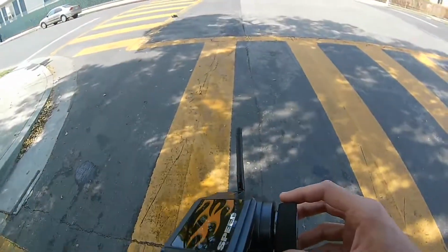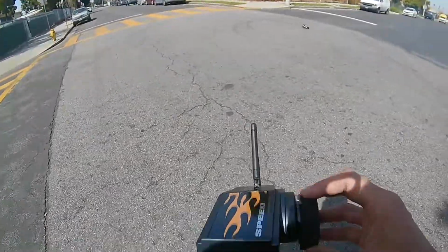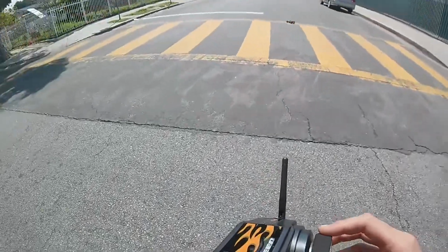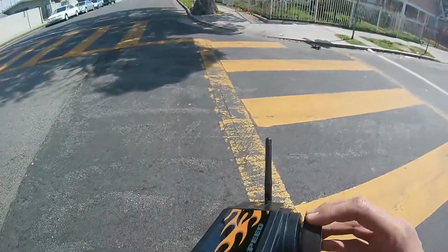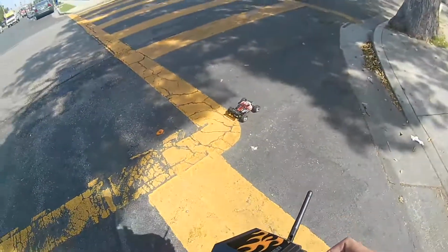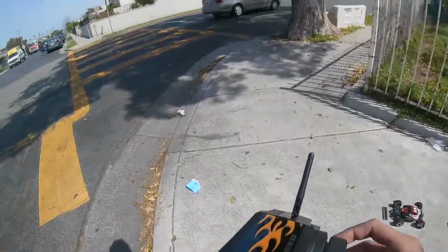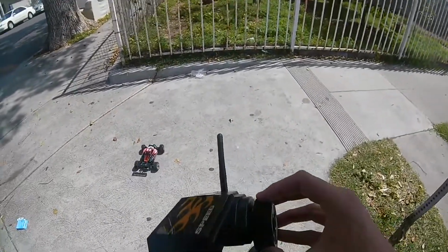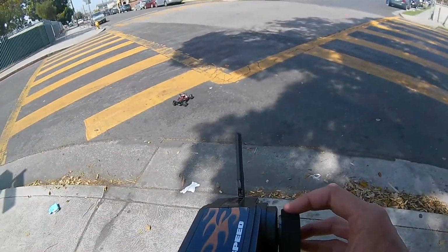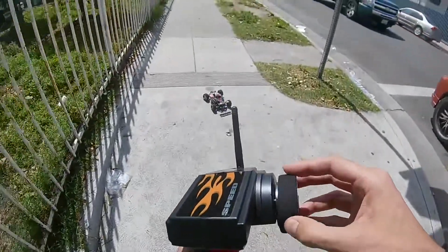Check this out, guys. Check this out. Right here in front of the school. Let's do some big old donuts. Not too shabby. The ice cream truck coming. Couple vehicles coming through.